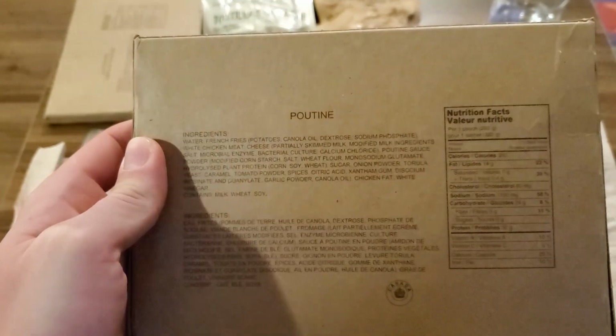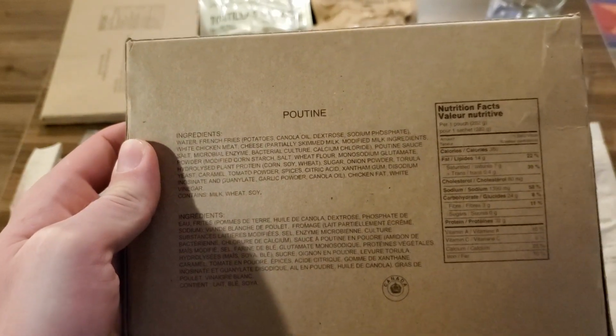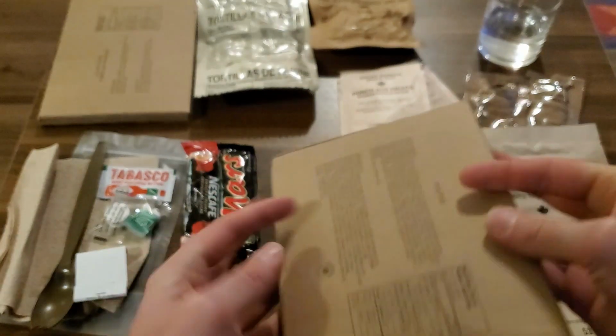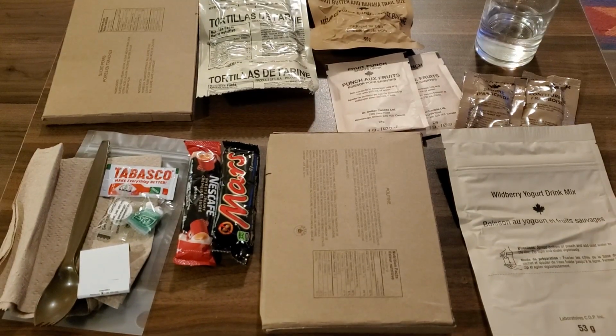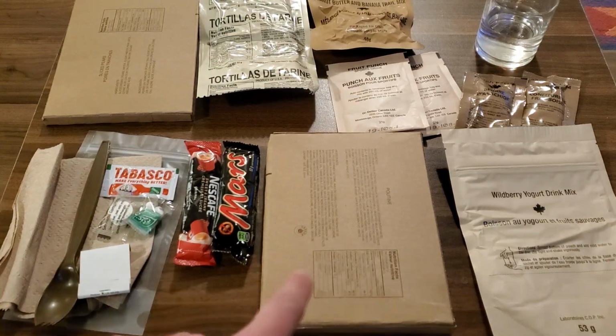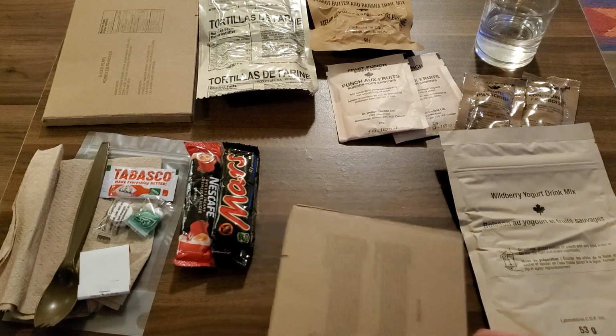Then we've got our main here. Ooh. Poutine. There's all your ingredients here. French fries. It's got chicken meat, cheese. I'm super excited for this. There's a lot of ingredients. I would eat this no matter what. I'm so excited. Now, before we move on to the accessories here, we're going to get everything out that needs to get boiled, which is pretty much just the poutine.